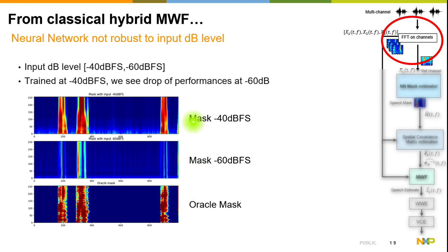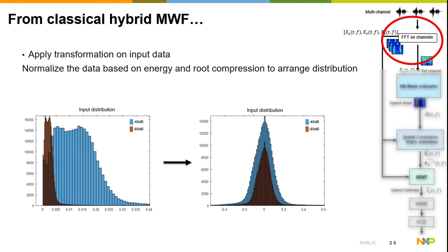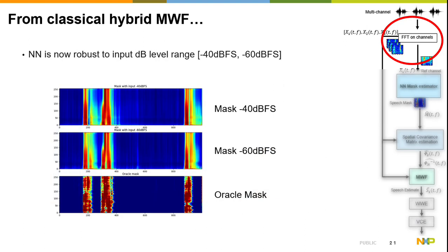So this was the mask we obtained at -40 dB full scale. And as you can see, the mask at -60 is really degraded. This is compared to the Oracle mask, which is the target we estimate. So in order to solve that, we apply a transformation on the input data. It normalizes the data based on energy and root compression to arrange the distribution. So this is what we used to have: distribution at -40 in blue, -60 in brown, and what we have after applying the transformation. As you can see, it's much more suited for neural network training. And that's the mask we are now obtaining at -40, -60 versus the Oracle mask.